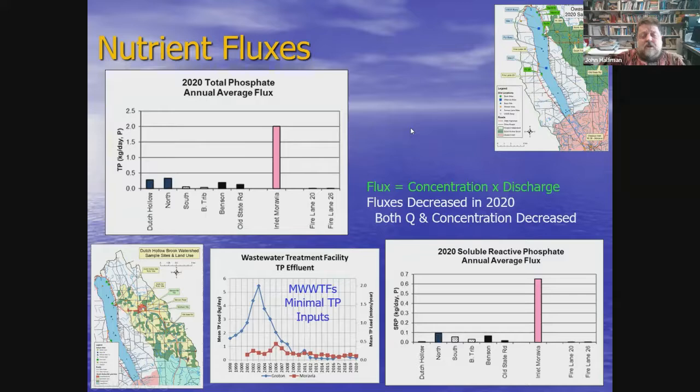Fluxes last year were unbelievably low. You can barely see the fluxes in these small tributaries because their discharges were so low. Look at fluxes along Dutch Hollow Brook. They're basically the same, suggesting that you have a steady input of material coming in along that stream. Moravia has much more material coming in because it's a much bigger stream. Its discharge is a lot bigger.